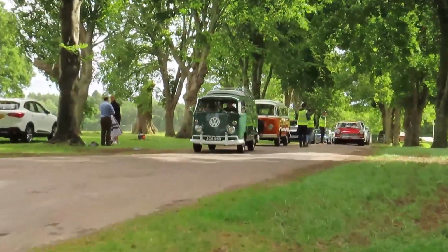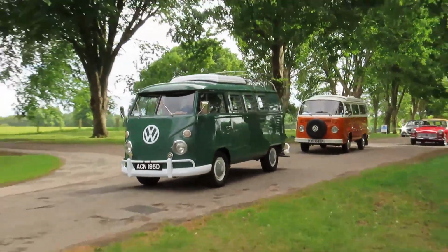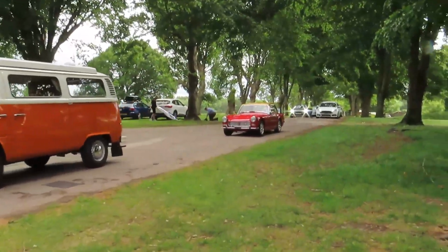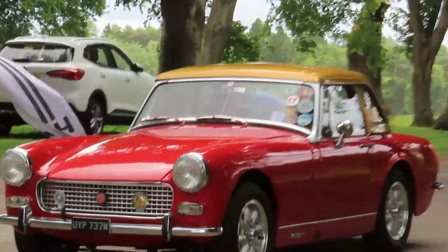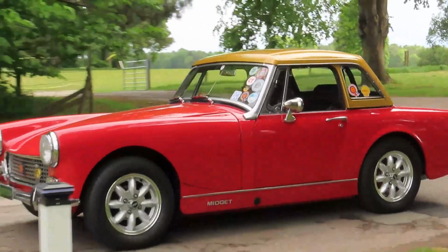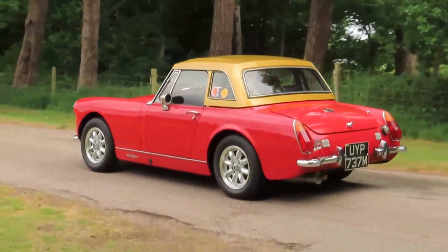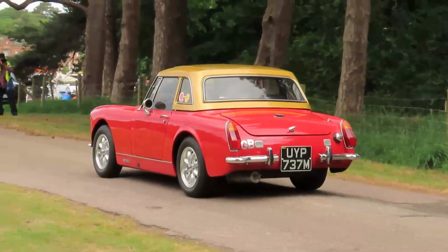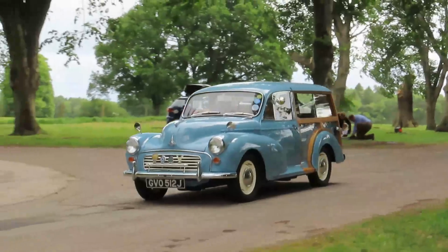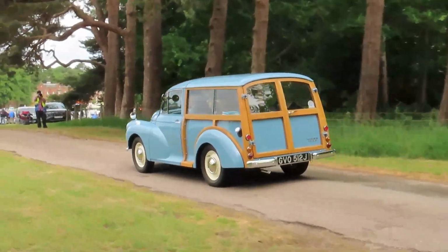A couple of VWs, but I especially like the split window panel van in front. Oh no, oh yeah, it does have windows on the side. Sorry, I thought it didn't. And a very special little MG Midget, which has some Car Traction and Old Classic Car stickers on the windscreen. Also a really cool looking little car, with the gold top as well. Period racing look. Very cool little car. Now recently I haven't seen many of these Morris Minor Travellers, so certainly catching up on that. There's probably about 5 or 6 of those here today.